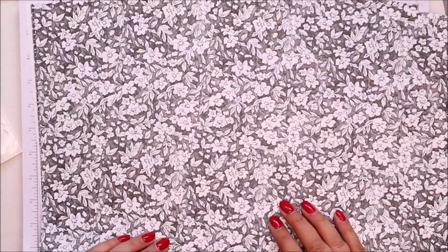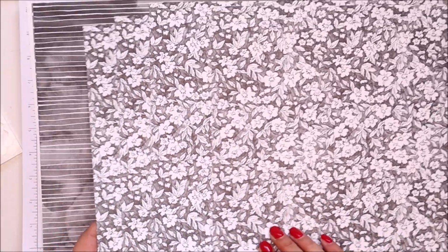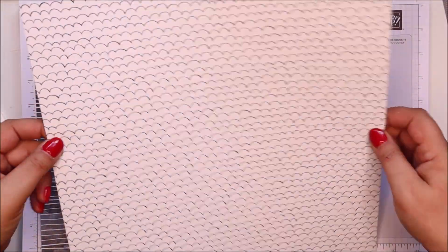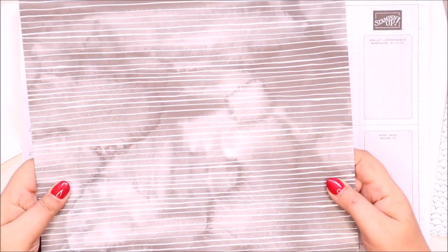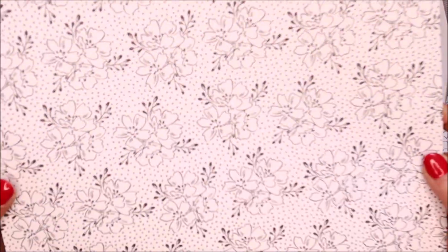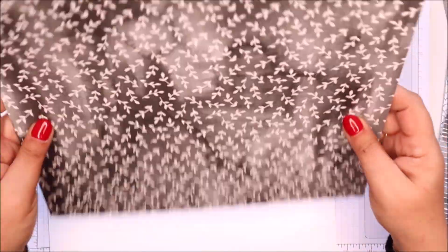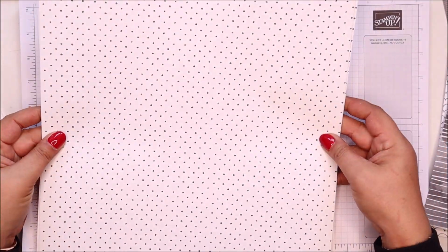Oh, okay, so how many? 4 each of 3 double-sided designs. So there's 3 designs. That's one with the reverse. That's the other with the reverse. Ooh, that's nice. And this one, I'm sure we've got it in the Fresh Freezer paper pack. But it's nice with this sort of watercolour wash. And that's the other side of it.